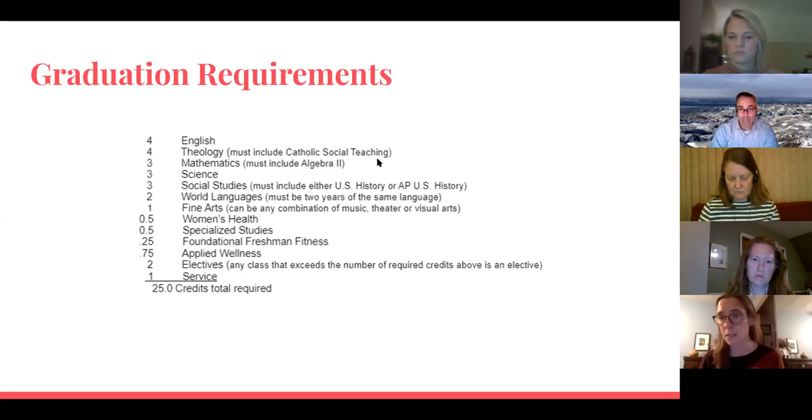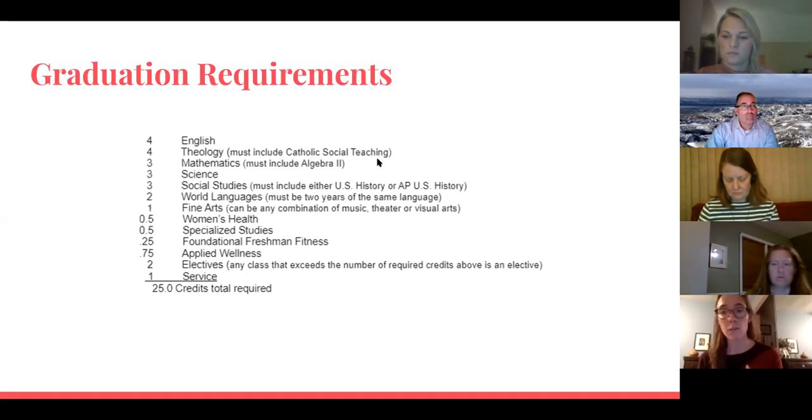So for instance, language is a big piece. The more colleges that we see, they're really asking for girls to come in with probably up to the 3rd level of a language. That does not mean 3 years, but if your daughter is coming in at Spanish 2 and then sophomore year took Spanish 3, she has already reached the 3rd level of her language. So completing that 3rd level is really important. So that's going to be specific for the college.